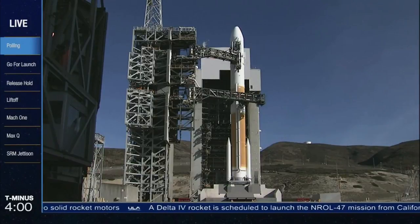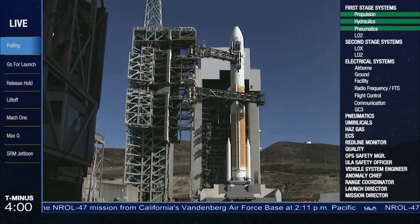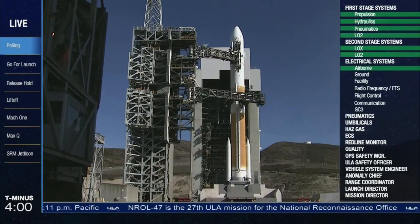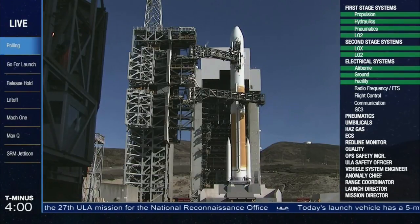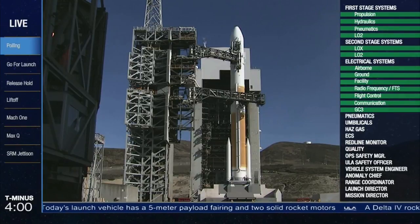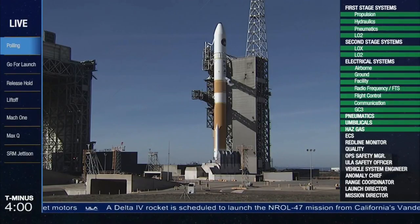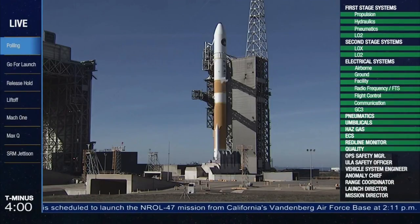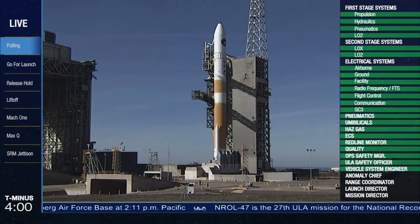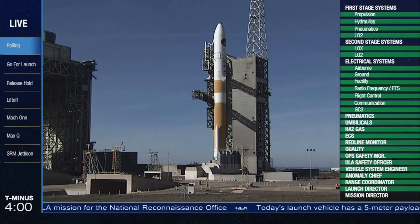L-minus 7 minutes. Status check to proceed with terminal count. First stage system, propulsion. Go. Hydraulics. Go. Locks. Go. LH2. Go. Second stage systems, locks. Go. LH2. Go. Electrical systems, airborne. Go. Ground. Go. Facility. Go. RFFTS. Go. Flight control. Go. COM. Go. GCQ. Go. Operations support. Go. Pneumatics. Go. Umbilicals. Go. HASGAS. Go. ACS. Go. Red line monitor. Go. Quality. Go. Op safety manager. Go. Range safety officer. Go. Vehicle system engineer. BC is go. Anomaly chief. AC is go. Range coordinator. Clear to proceed. Launch director. The launch vehicle is ready to launch. Mission director. You have permission to launch.